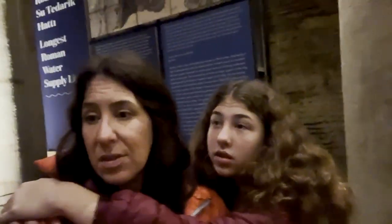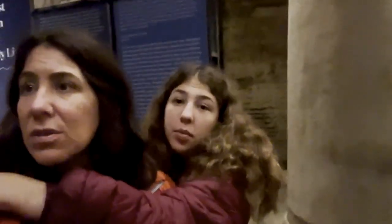Okay, so we read some more. Apparently this was originally built by Justinian in the 6th century, just to store water and then distribute it to the palace and surrounding areas. At one point it was the only source of water for the whole area. And Claire said she read that it also fed all the marble fountains around that we've been seeing, distributed to the people to take to their houses.